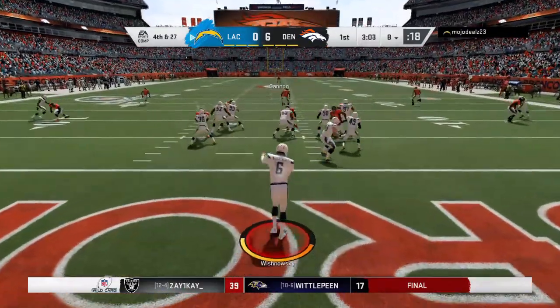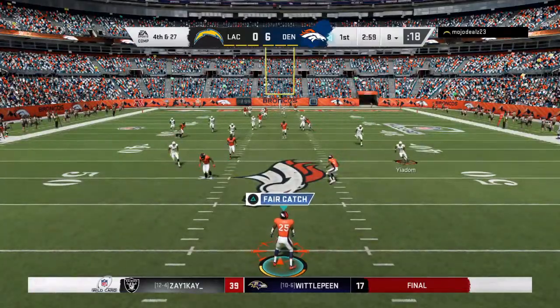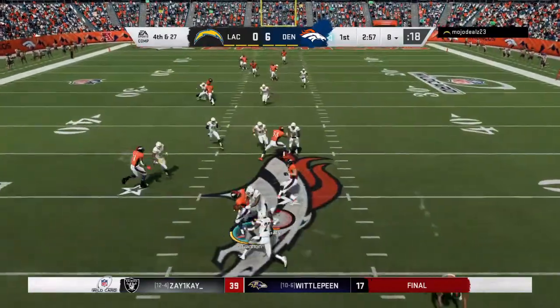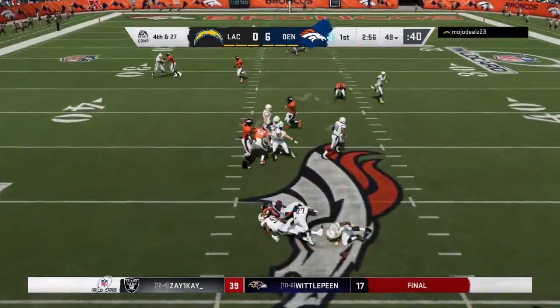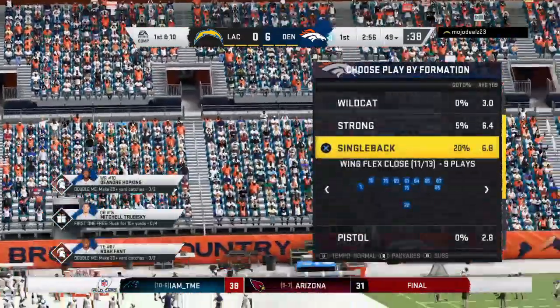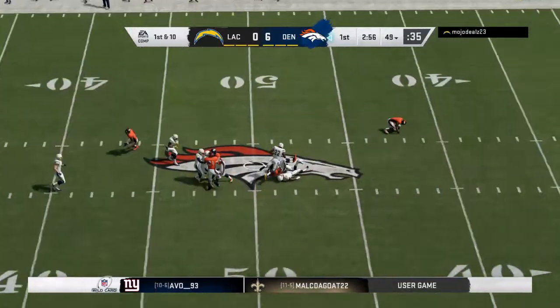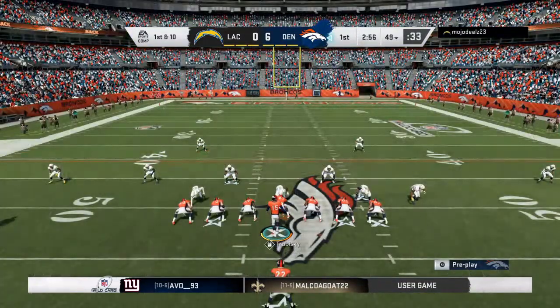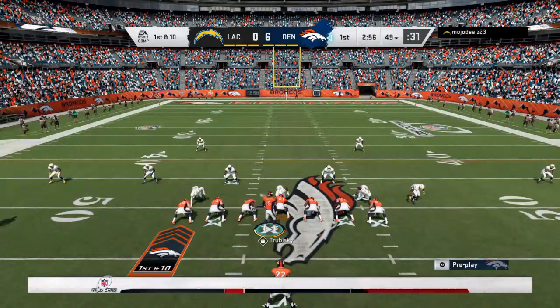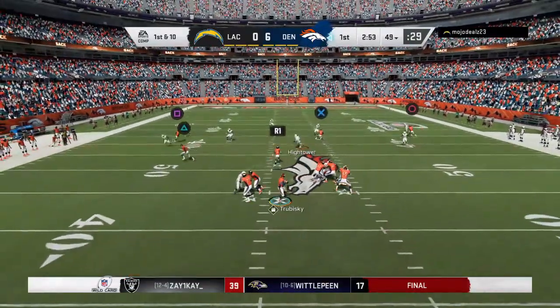On is the Chargers punter now, as the drive goes backwards, so he's on to punt it away. Taken right around the 44. It's a 47-yard punt, return of 6. And the Broncos take over, first down and 10. The Broncos onto the field, ready to start their next drive. On first and 10, it's Trubisky.